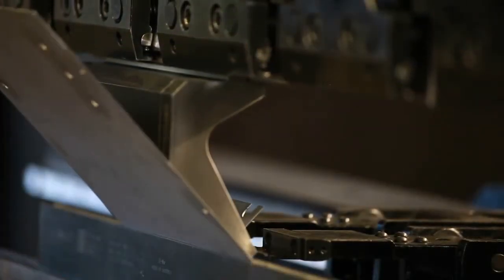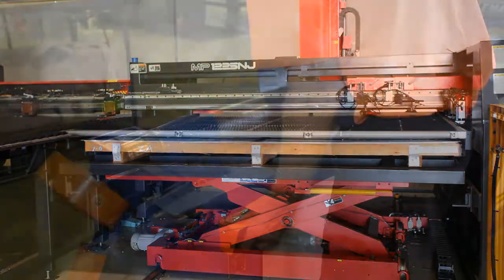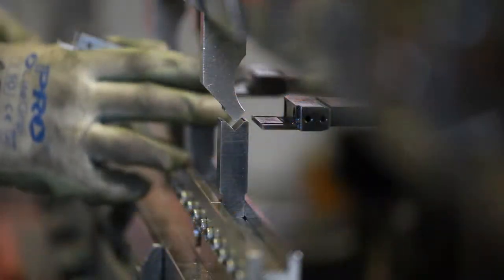Excellent product quality is vital to us and our customers. We continually invest back into our business by upgrading to the latest equipment available to guarantee our customers the highest level of production accuracy with all materials.